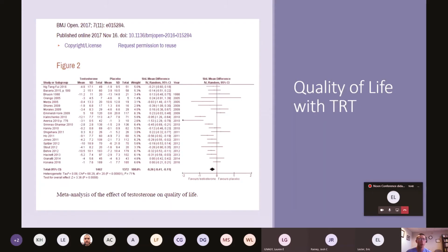This is another forest plot from the same meta-analysis published in the BMJ, and it shows impact on quality of life. Now that is admittedly a hard thing to measure, but just to show you, this forest plot does show that it favors testosterone replacement therapy as favorably improving quality of life. And I have seen this in practice. I do think that you can make an impact for your patients.